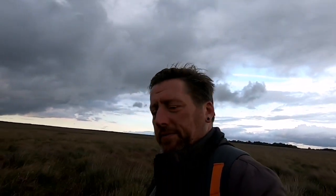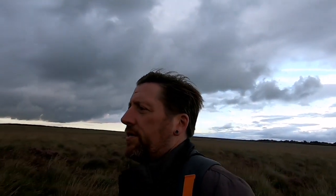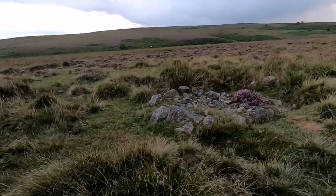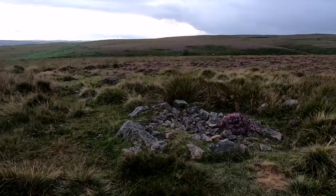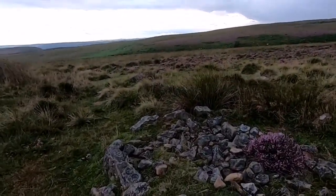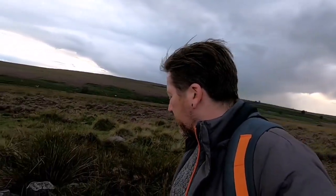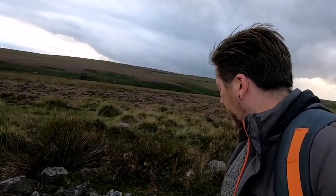I'm surprised nobody's been up here and excavated them really and seen what's underneath. Actually right there, there's another one. Gets me thinking when I see the stones like this. People have been digging them up, trying to find stuff.